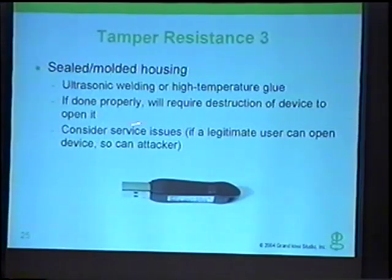So this goes without saying, if you've implemented the sealed housing properly, you're going to physically have to destroy the enclosure to open it. And if you come to my talk later on today, I think it's at 4:45 on the authentication token stuff, you'll see what this thing looks like after I hit it with a Dremel tool. So the problem here, again, consider your service issues. If you have a product that needs to be serviced on a constant basis, or if you want to do failure analysis and then return that exact product to somebody, it might be harder to do. Because if a legitimate user can open the device, like your RMA people or your failure analysis people, so can an attacker. So you need to figure that out.